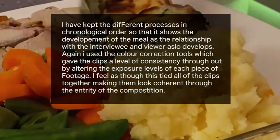I have also used white balance to show colour consistency throughout the piece to demonstrate how the clips fit together to reinforce the subject of the composition and how the elements tie together as a whole.